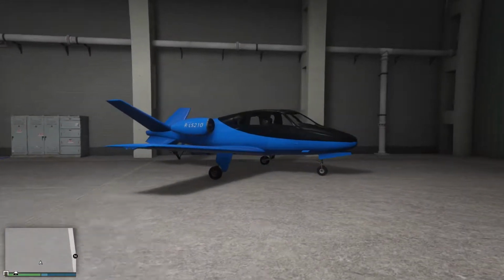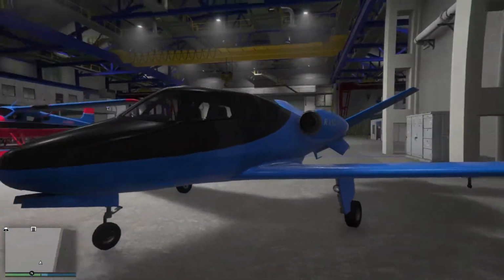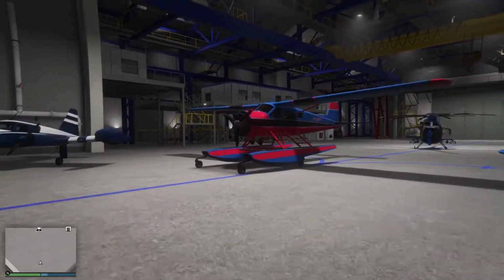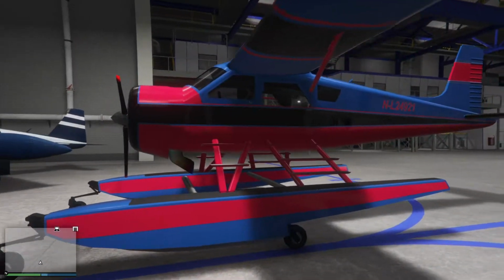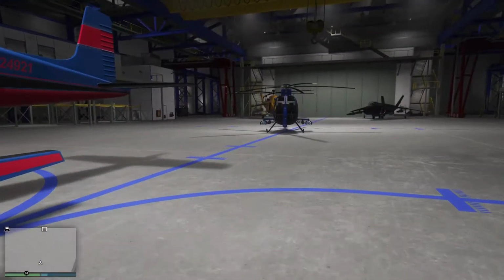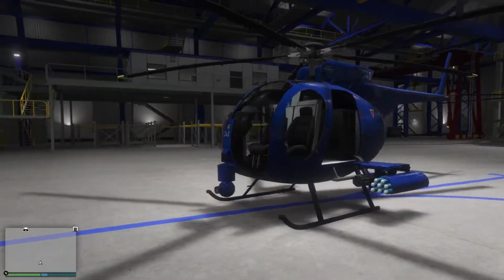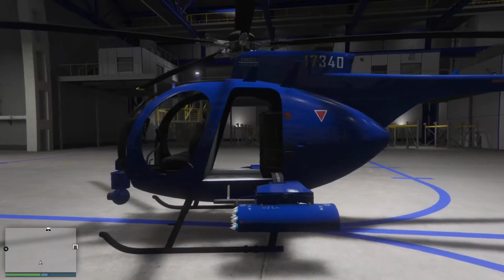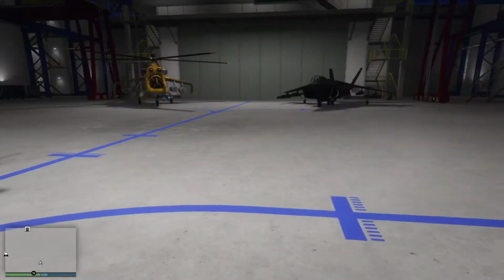And we have the Vestra, the first airplane I bought in GTA Online. And the Dodo that was added a couple of years later. Seaplane. And then we have my Buzzard. As you can see, blue is my color and I love blue, so don't judge me. Don't you judge me.